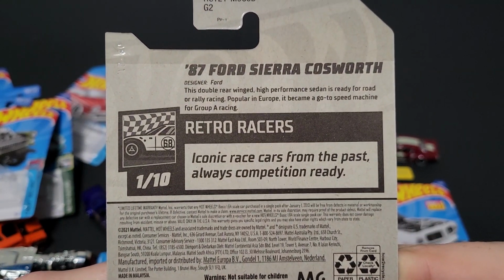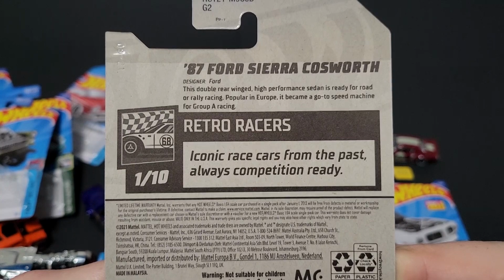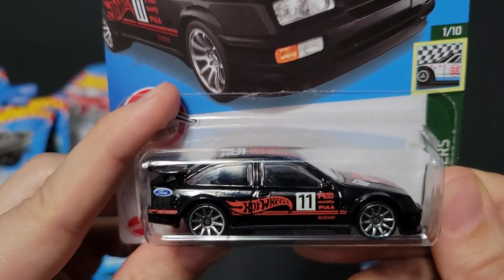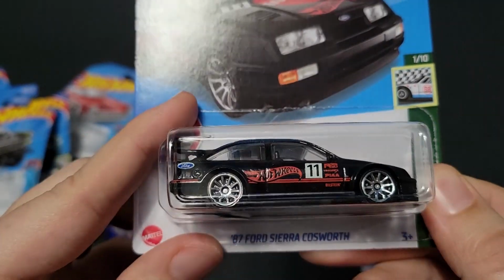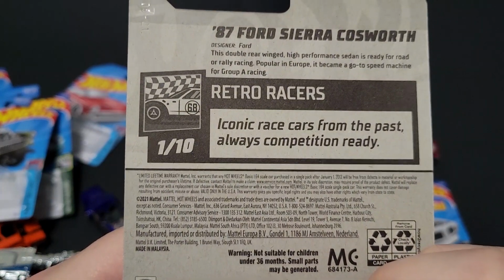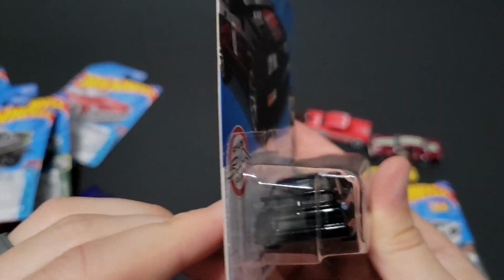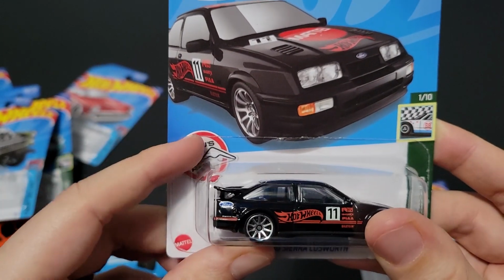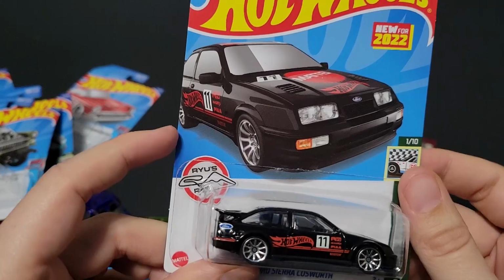Oh, it's a sedan. That's awesome. Ready for road or rally racing. Popular in Europe, it became a go-to speed machine for Group A racing. That doesn't look like a sedan, though. And the double rear wing? Where's the double rear wing?